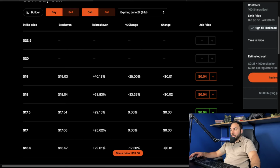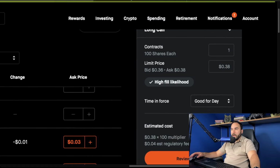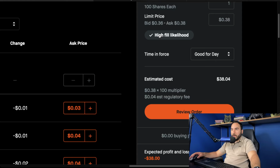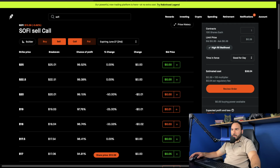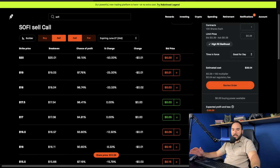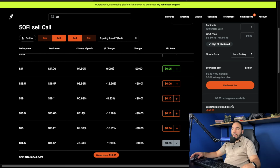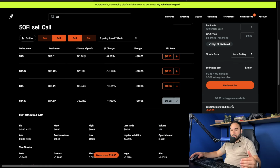So let's say I want to sell these covered calls, right? If I zoom in, you guys see one contract, 100 shares each, estimated credit $38. That is what we'll get. Now we're on buy call, let's go to sell call. That's the credit we'll get in our account. So when you're selling covered calls, guys, you are putting your shares up for collateral, right? In this case, the 1450 June 27th expiration, let's say I execute this trade at some point next week, I will get about $40 per contract right into my account.